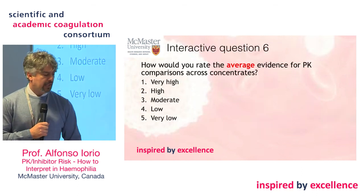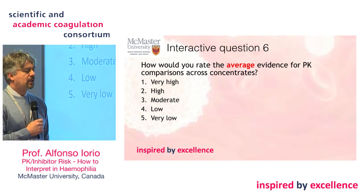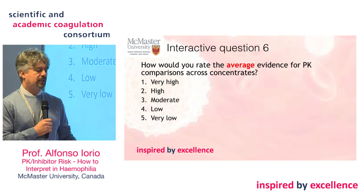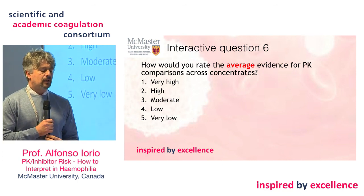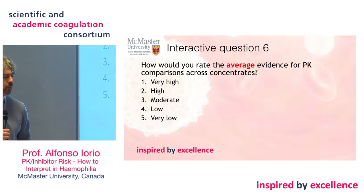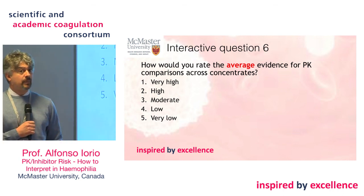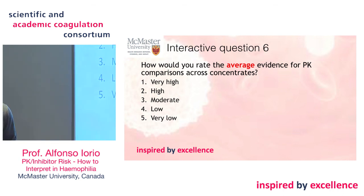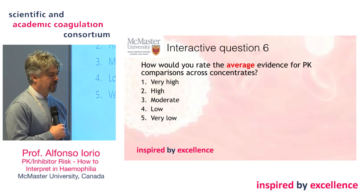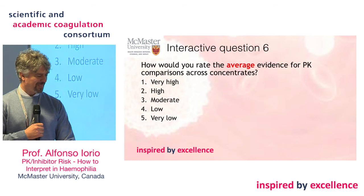One, I want you to tell me, how would you rate the average evidence for PK comparison across concentrates? My previous slide, do you believe it? Do we have this slide? Yes, why don't you vote? And you tell me if you believe or not my slide. I didn't make it up, I just copied data from the literature. But you have low confidence. Good, good boys or girls, whatever you are.